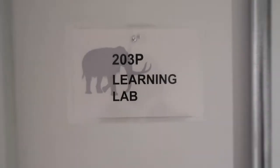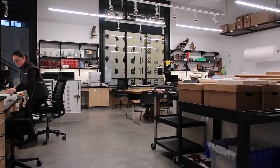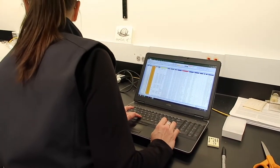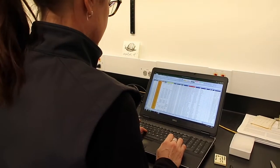Learning labs, and that's where my class is going to take place, I think. I promise we'll talk more about class later, but let's go to the workroom with Melissa first. The workroom is where Melissa and the rest of the Burke staff process and catalog species in the online database. This database is used by researchers around the world for various studies.